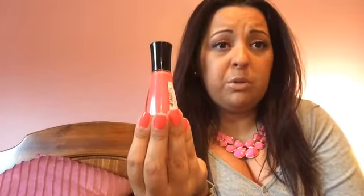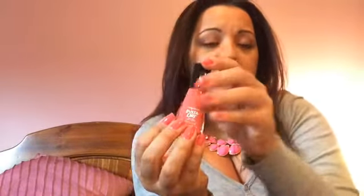Could be awesome on the toes as well. Drugstore, so it's affordable. You can get this under $3 at the drugstore. So that's awesome as well. I've been wearing a corally pink pretty much all month long. So love that. Corals are my favorite colors anyways. Corals and hot pinks.